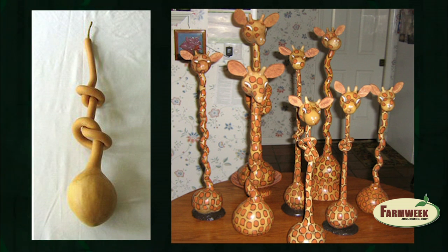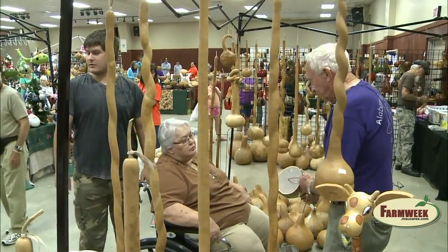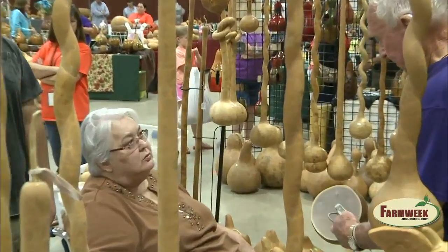Furthermore, probably one of the biggest mysteries of gourd design is how to actually tie one in a knot. Glenn Burkhalter with Gourds by Glenn and Carolyn answers the question about this phenomenal craft. I bet I've been asked that 10,000 times in the last 15 years. So I've kind of got that down pat, I think.